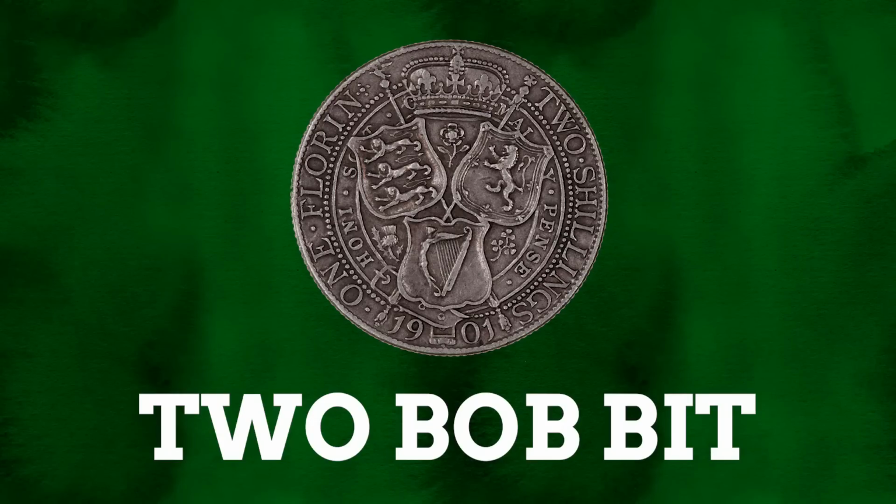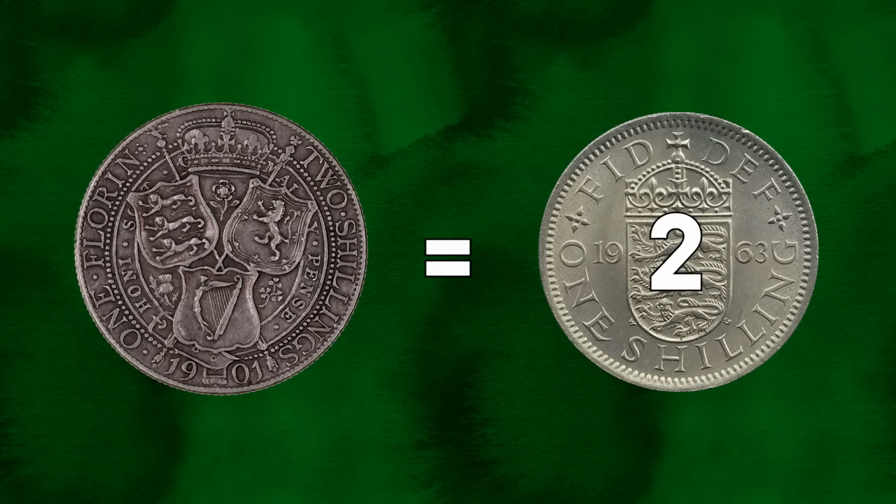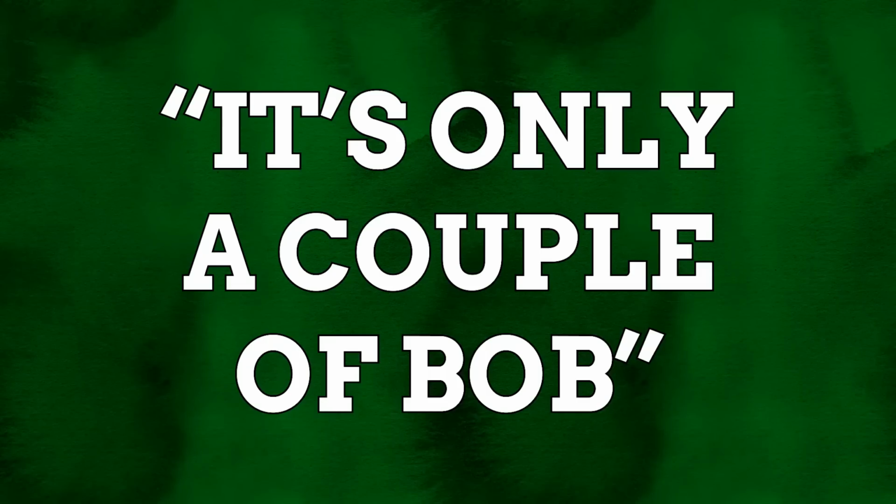The florins, however, also had the affectionate name of a 2-bob bit. The 2 in this name makes sense, it was worth 2 shillings, and the bit part comes from the fact that it was part of a larger thing. The bob part is interesting, however. Bob is a word that has survived in British money too. A phrase like, it's only a couple of bob, meaning something's only just a few pounds, has lived on to this day. A single shilling was also known as just a bob.